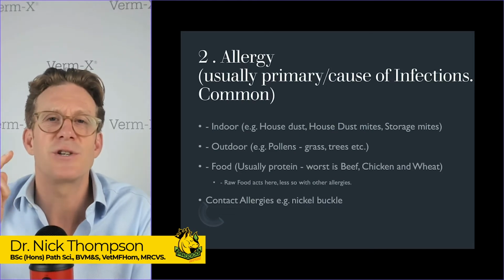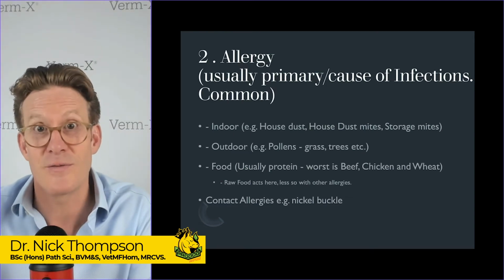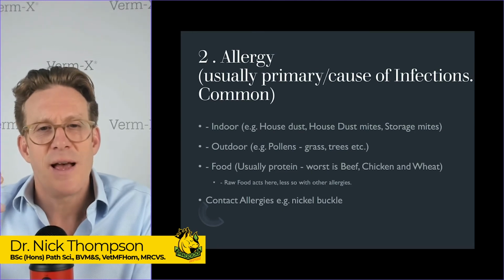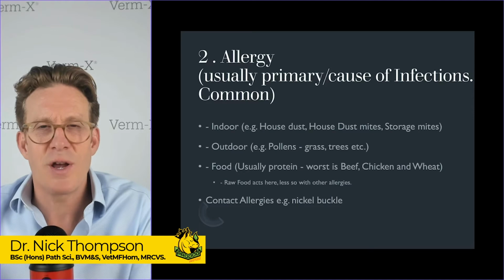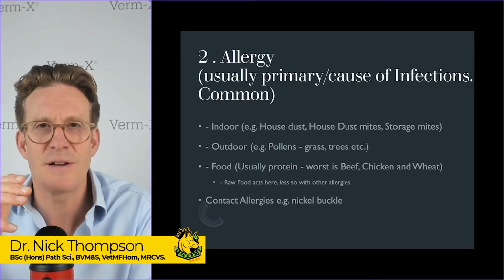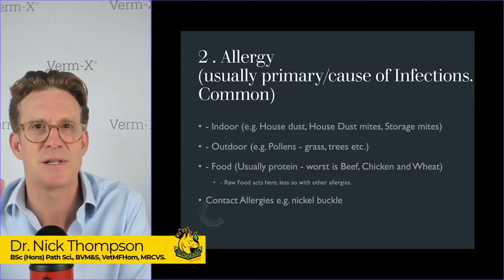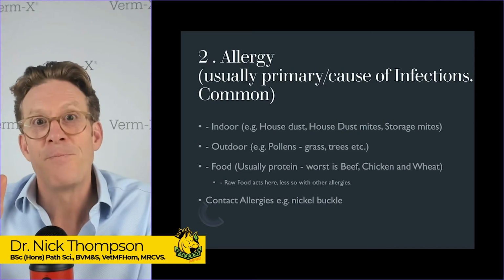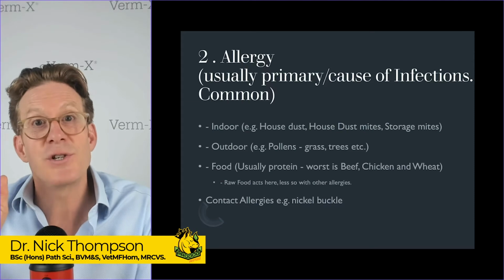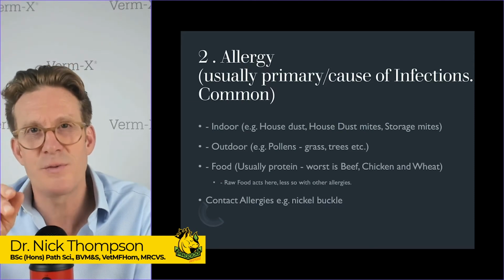It's your body's reaction to those normal things, like indoor allergens, outdoor allergens, and food, that causes it. Otherwise, every person, every dog in the whole UK would be itchy. If house dust caused itch, everybody would be itchy, wouldn't they? They're not. It's only those who are sensitive to house dust that get the itch. So indoor allergens are those. Outdoor allergens are pollens from trees, pollens from grasses mainly.